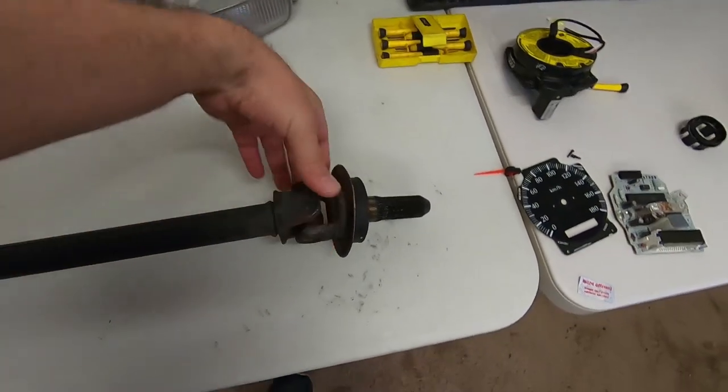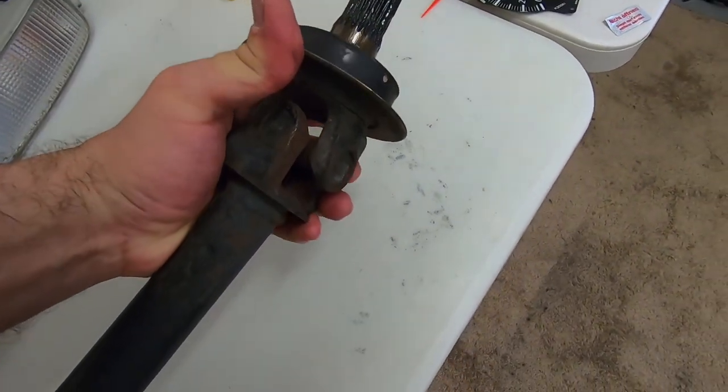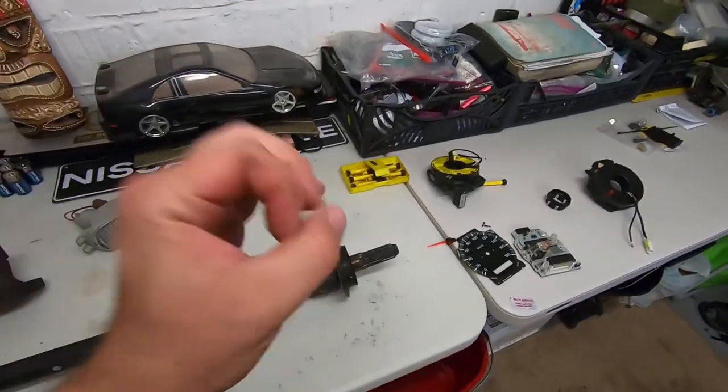I did some investigation. I was like, let me pull the front transaxle out, deactivate the all wheel drive and see what I find. And as soon as I pulled this drive shaft out, I realized what the noise was from. This front U-joint right here, look at this. I can't even... it's completely seized. I'm 100% sure.